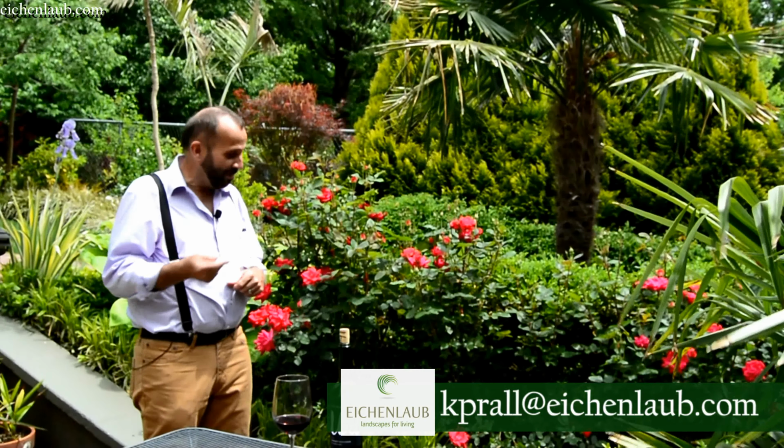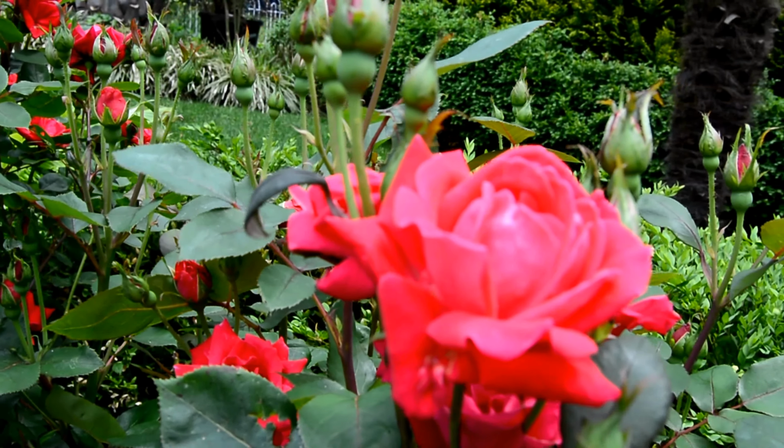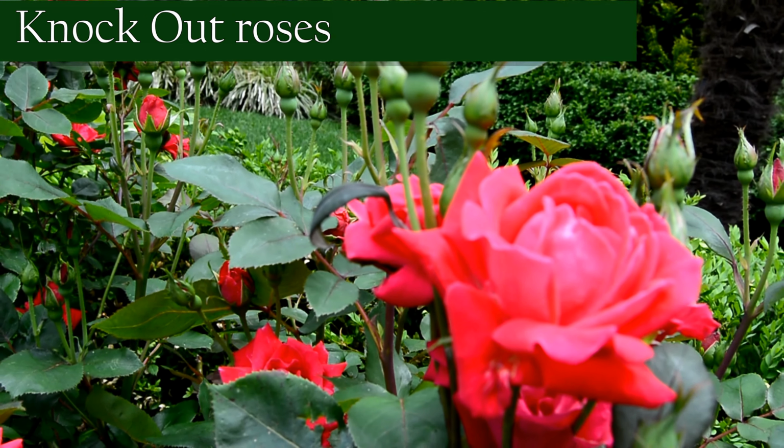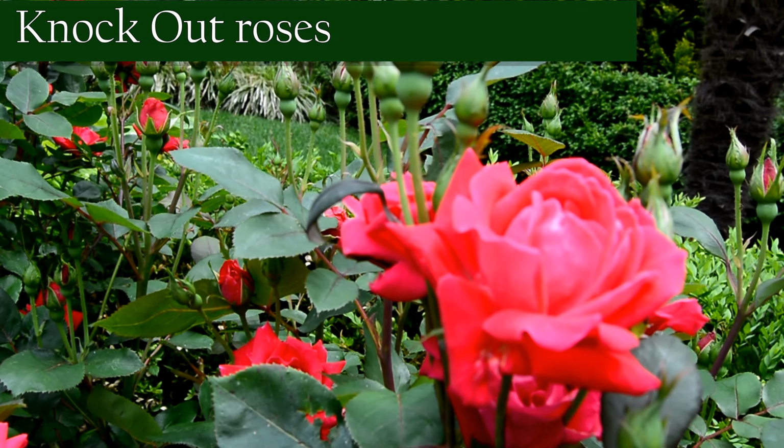Hey, this week I want to talk about this really amazing rose. It's a shrub rose. It's called Knockout. You may have heard of it. It does really, really well here in our Pittsburgh environment. It blooms practically all summer.